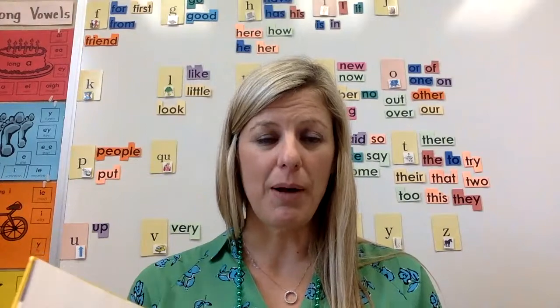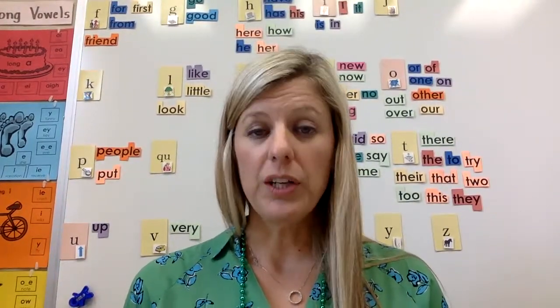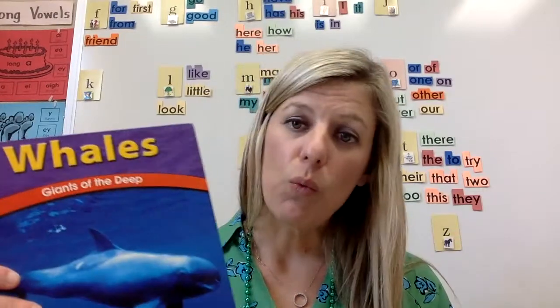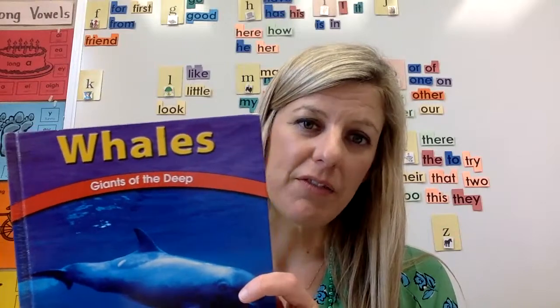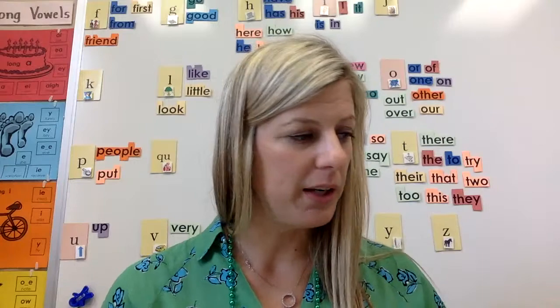This book is full of information about whales. And if you're interested in learning more, you can go on ahead to our school library and check out Whales, Giants of the Deep. That's where I got this one from, our very own school library.